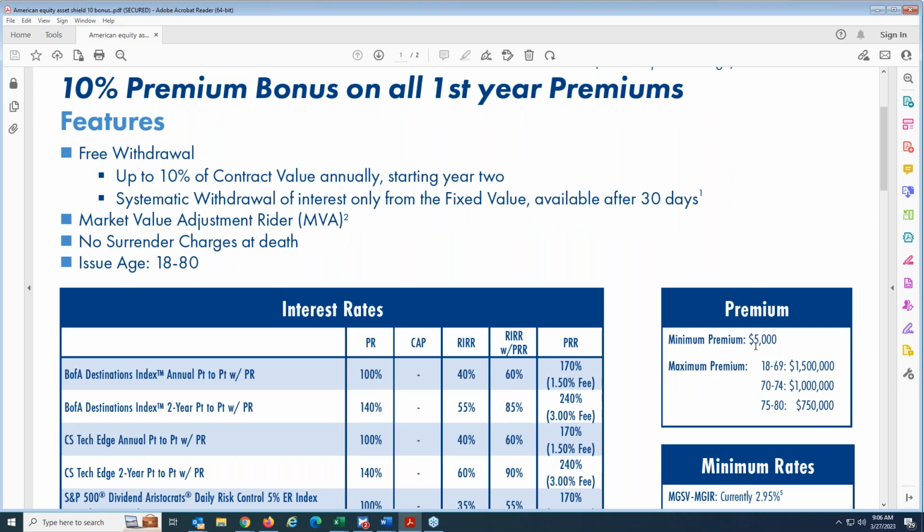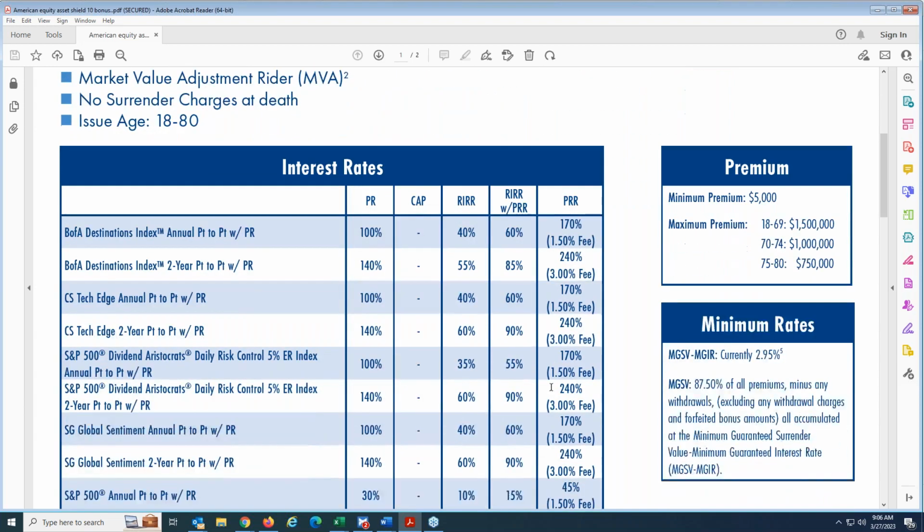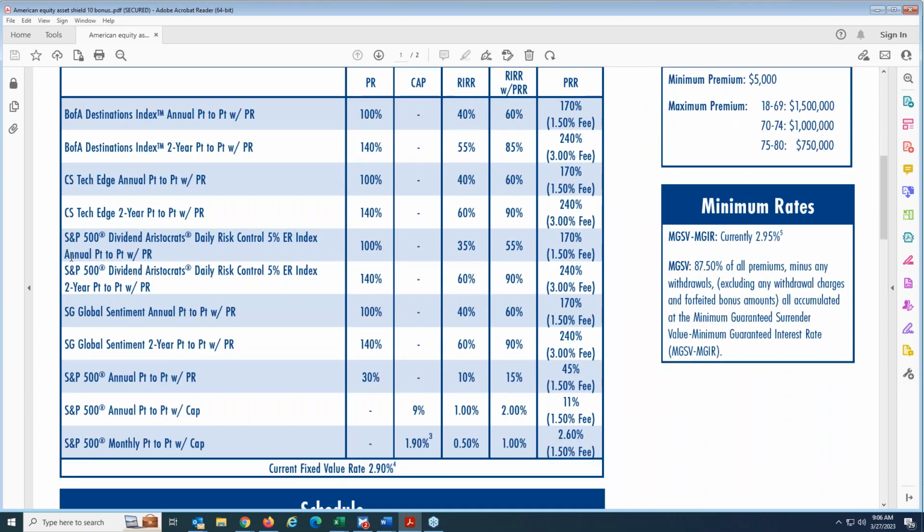I know a lot of people like to use it for flexing premiums in on an annual or monthly basis. They have a nice little form. You could fill it out and do automatic deposits in this thing on a monthly basis. Well, let's look at the caps here a little bit too.